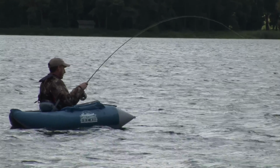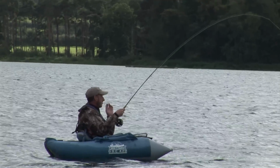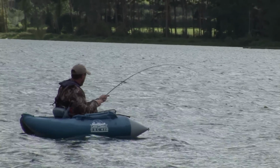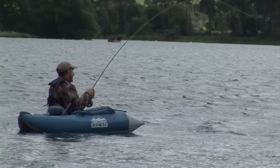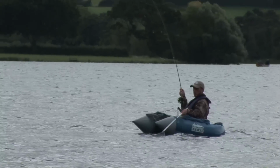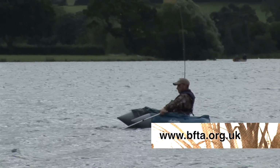The BFTA promotes and actively encourages this form of fly fishing and has a membership of like-minded anglers who meet on a regular basis throughout the year to fish friendly competitions and arrange trips to fisheries where members can meet for a relaxed, friendly day's fishing. For a list of venues with contact information for fisheries that allow float tubing, why not visit the British Float Tubing Association website at www.bfta.org.uk.